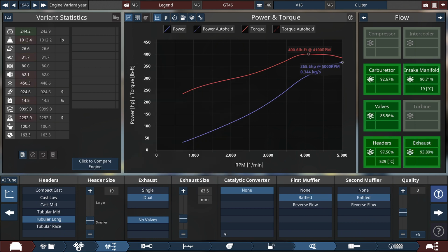So that gets us 365.6 horsepower at 5,000 RPM. On the low end of torque, we're looking at about 234. At the high end, what is it, about 400? Not bad. Not bad at all. This is pretty good. Now, if we do this, that doesn't really do much for us.